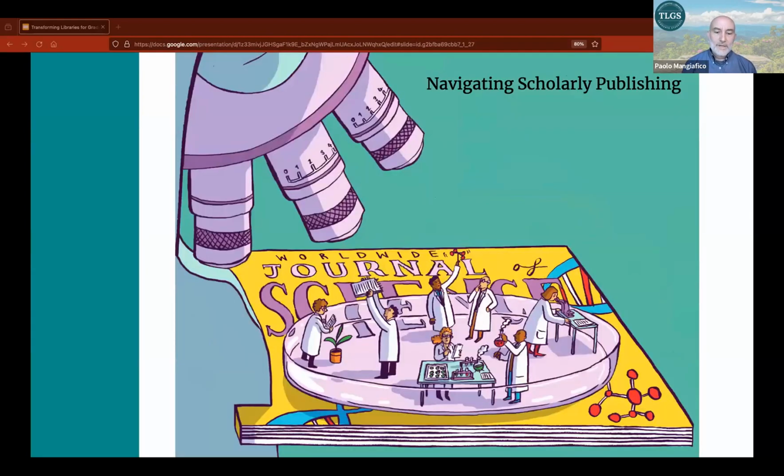So our course was titled Navigating Scholarly Publishing, and the goal was to give grad students a kind of behind-the-scenes understanding of how scholarly publishing really works. So not just the parts that they're likely to encounter when they get ready to publish, but the broader context. Like, what is scholarly publishing like as a business? What is the political economy of scholarly publishing? What are the legal issues involved, like copyright or contract law or fair use?